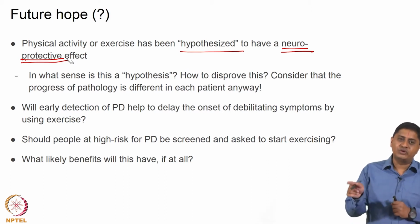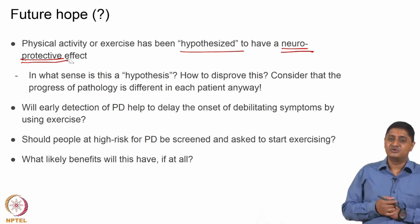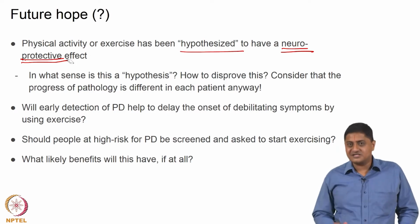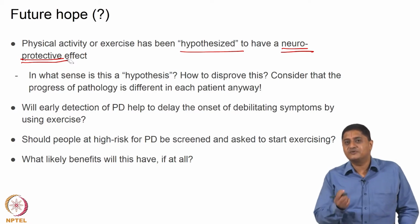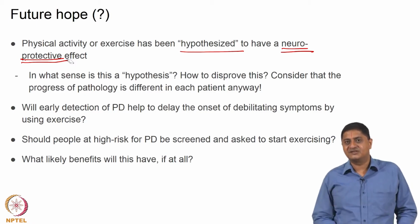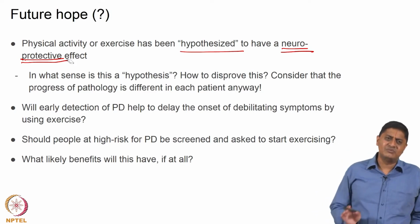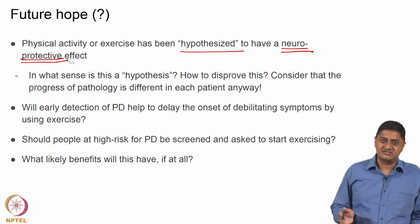If you know that both of these groups have Parkinson's disease, why would you ask the other group to not exercise, right. That is controversial. It is not just that, you can also identify groups of individuals who are predisposed to developing the pathology. Suppose I know this particular person is highly likely to develop Parkinson's disease, let us say based on family history, let us say based on genetics, let us say based on a whole bunch of analysis, I am able to predict, for example, that this person is highly likely to develop Parkinson's disease.